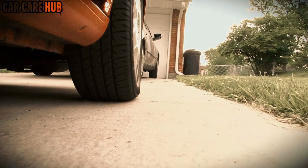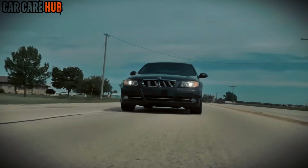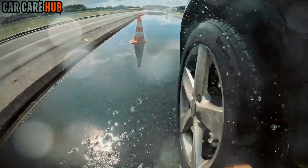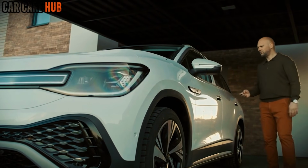Feature number 8, TPMS reset reminders. The tire pressure light is serious. Low tires triple crash risk, but constant false warnings from the spare tire sensor dying or losing pressure make people ignore it entirely. That's dangerous.